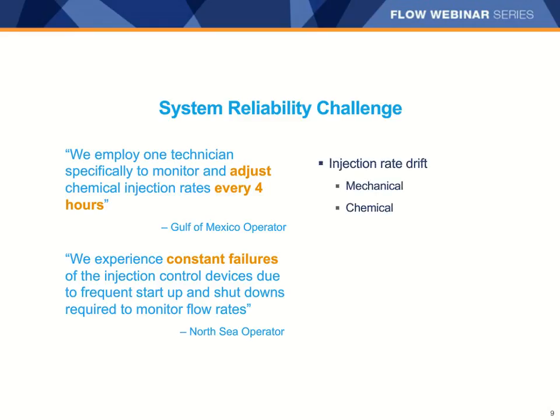The first thing that we hear about is injection rate drift. Whether that be mechanically from the pump or valve controlling flow, each of these, the pumps, the valves, they tend to change their rates based on back pressure in the system or wear of their parts and seals. As one operator in the Gulf of Mexico noted in the quote on the left, they needed to employ one technician just to monitor and adjust chemical injection rates every 4 hours because the valves controlling that flow continued to drift all the time. Now, that's a mechanical drift.